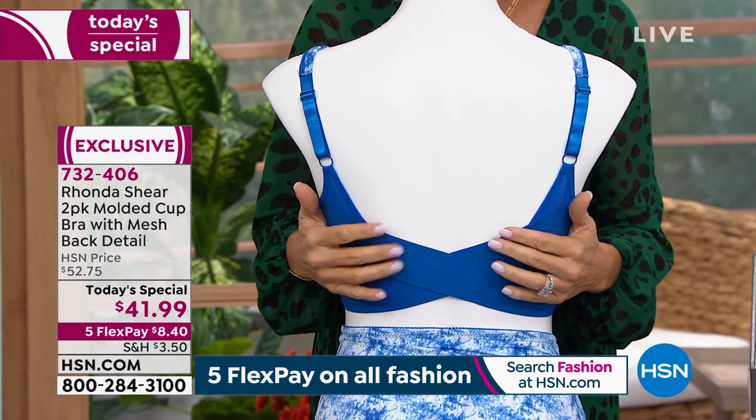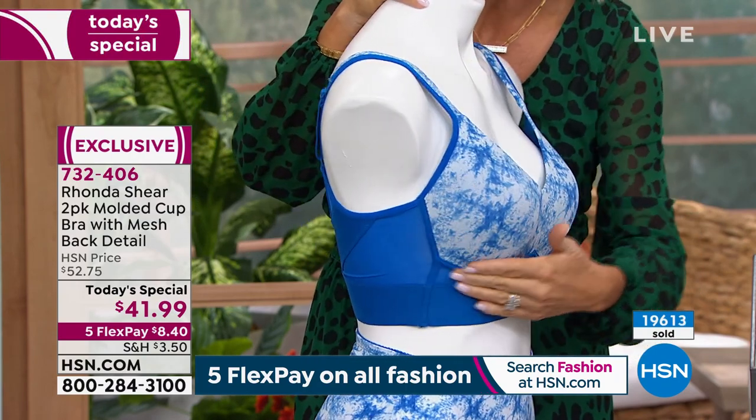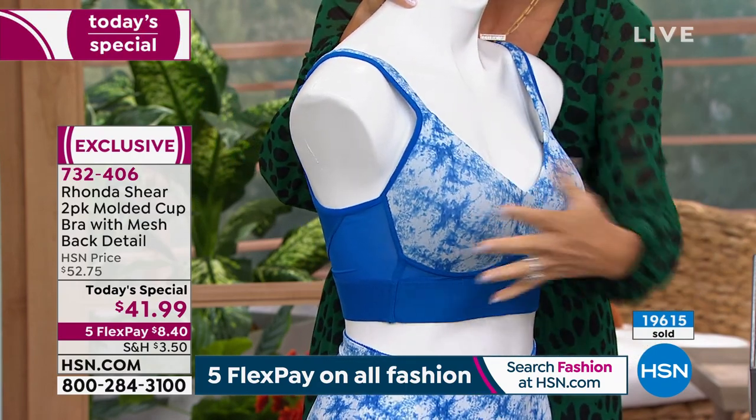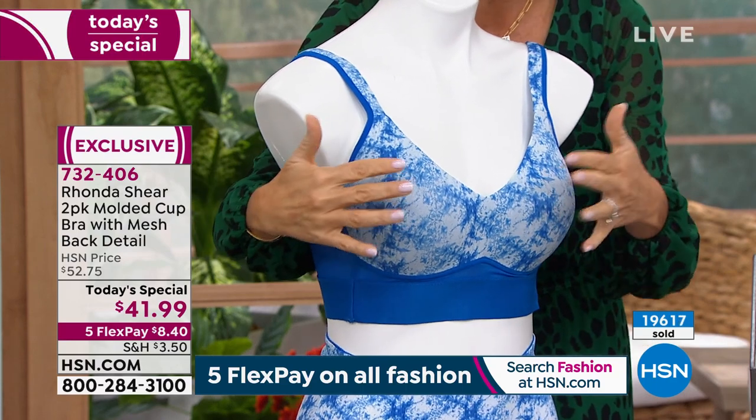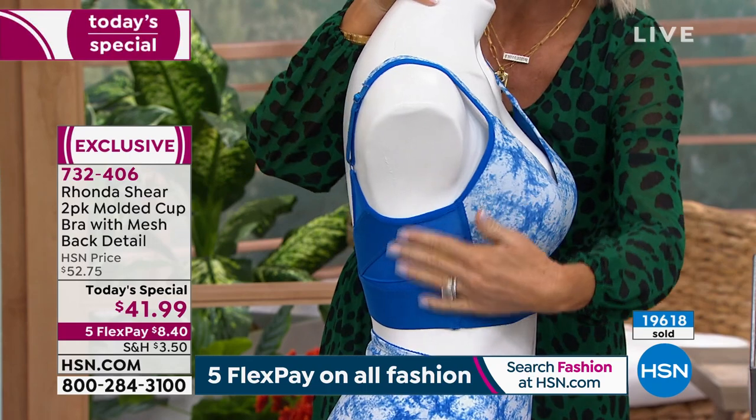You feel it in your back from your bra and your shoulder straps. What Rhonda did, which is so genius, see how this is molded? You don't have an underwire, so it brings the girls a little bit more forward and together. But you're right, you get a very youthful appearance to your bust line. See how she has this mesh here?